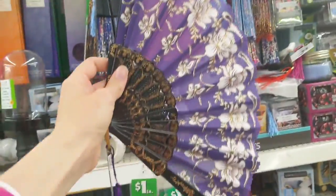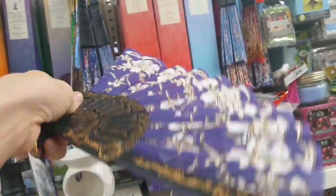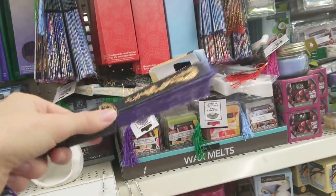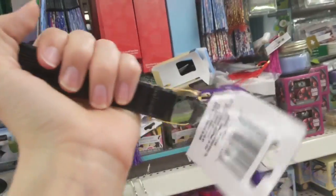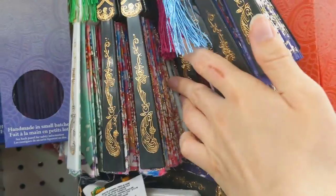It's these fans. $1. You can fan away olfactory nuisances, shade your eyes from the shade, move things you don't want to touch, or press things you don't want to touch, and it also doubles as a Cubiton. They've got a whole bunch of different colors. Pro tip, you should probably go with the black handled ones, because I got one of these, and unfortunately, it gets dirty.